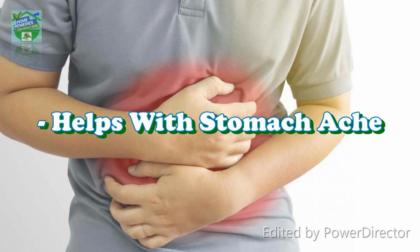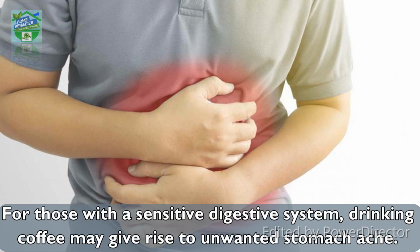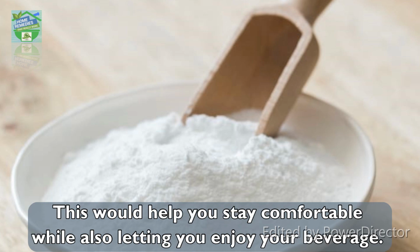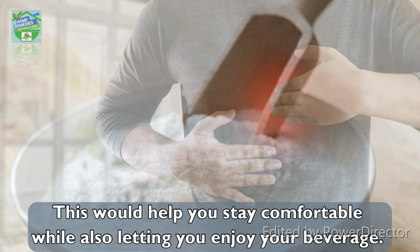Helps with stomach ache. For those with a sensitive digestive system, drinking coffee may give rise to unwanted stomach ache. To prevent this in an easy manner, try adding baking soda to a coffee whenever possible. This would help you stay comfortable while also letting you enjoy your beverage.